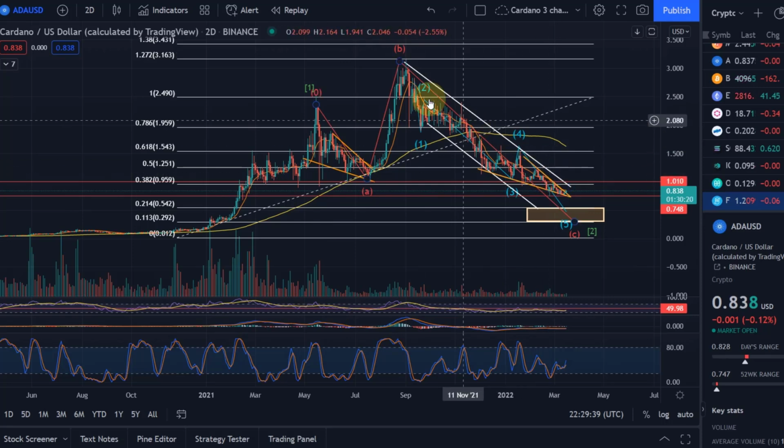What we want to see is a breakout of this descending channel as well. And that is pretty much at 96 cents the case. Should we break above 96 cents, let's say today, we could probably break out of this descending channel. And there is also the 61.8% Fibonacci retracement level, and this is a very, very important level at 96 cents.